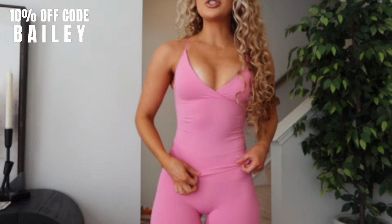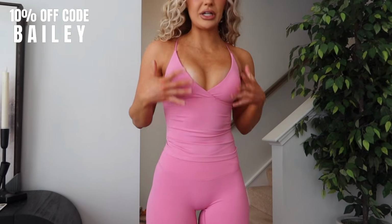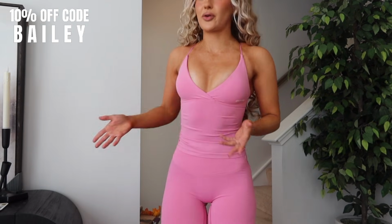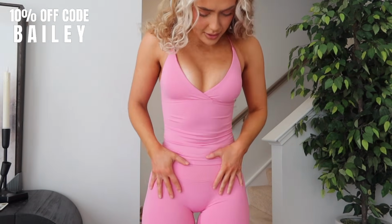I still feel like I could work out in this, but I definitely think it's more for lifestyle. I love this color. I'm very glad I got this pink. I'm a brights girl, so it was the only one that was really calling my name. I think it is stunning in person. It is such a beautiful pink. It kind of looks like Blossom.